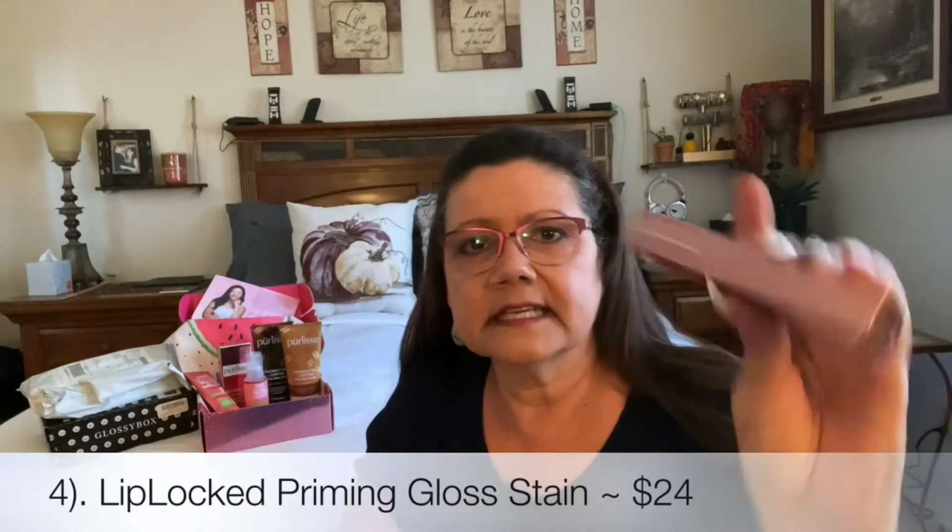The next one is the Lip Lock Priming Gloss Stain. And that one is $24. And that's this right here. So, let's see what color we have going on. Sienna. Oh, it's pretty too. Her packaging is always really pretty. A nice long wand, just a regular decent doe foot.